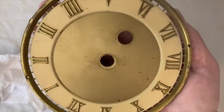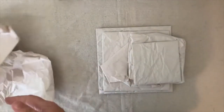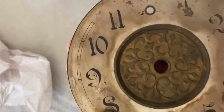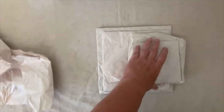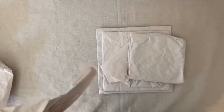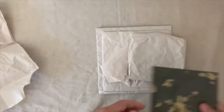This one I will be selling too. It has a raised texture on the numbers. Loved this one. I love all of that brown staining. It reminds me of a piece of ironstone. And then that pretty embossed center. And then this next one was metal. It's almost all gone. I will be selling it.